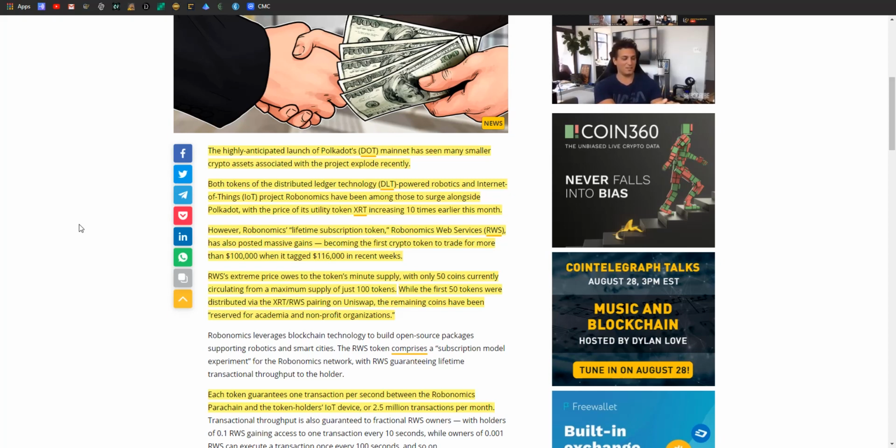Before you all go rushing out to buy it, though, do be aware, RWS's extreme price does owe to the fact that the token currently has 50 coins. That's it. There's just 50 of them. There's going to be a maximum supply of 100. So the first 50 were distributed via the XRT/RWS pairing on Uniswap. The remaining 50 have been reserved for academia and nonprofit organizations. So basically, once they launch this, you're gonna have essentially a lifetime subscription to Robonomics' web services. So we'll see how useful that becomes. This could be a very, very, very lucrative token if they take the world by storm.